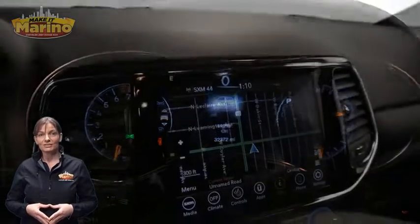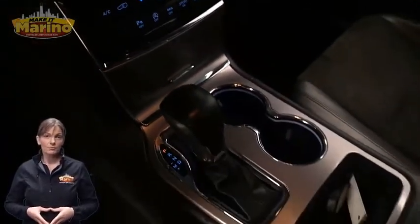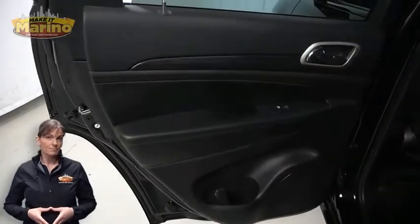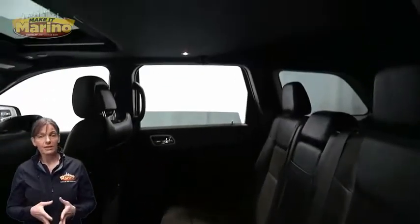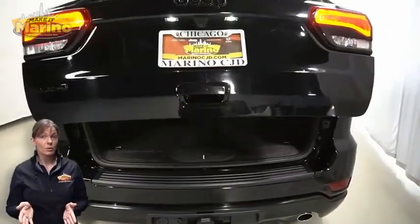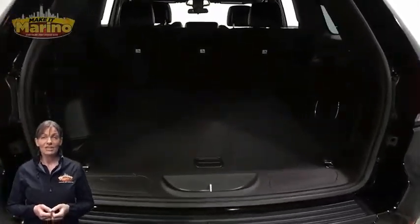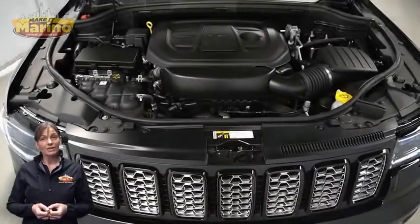8.4-inch touchscreen display, navigation, rear backup camera, dual zone temperature control, remote start system, split folding rear seats, power sunroof, power liftgate, 3.6-liter V6 engine, and so much more. For additional details, visit us at marinocjd.com, stock number 8236A.